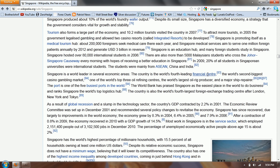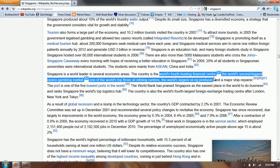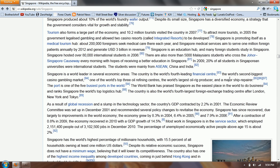Now, these facts are startling. They just go on and on. Singapore is a world leader in several economic areas. The country is the world's 4th leading financial center. It's the world's 2nd biggest casino gambling market. It's one of the world's top 3 oil refining centers. It's the world's largest oil rig producer and a major ship repairer.